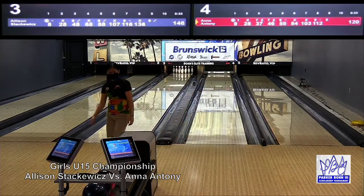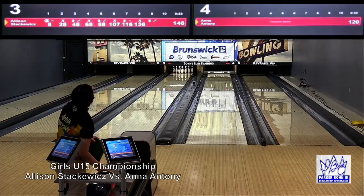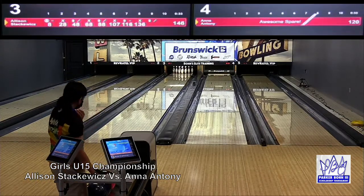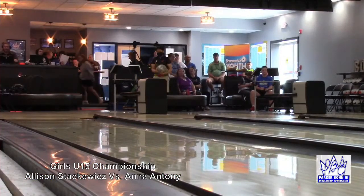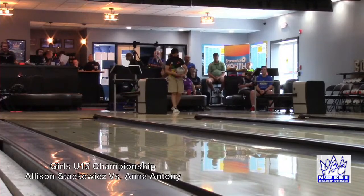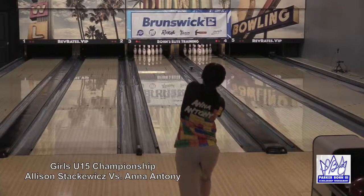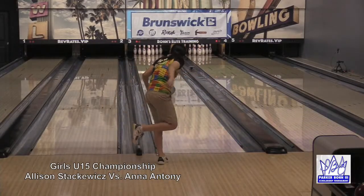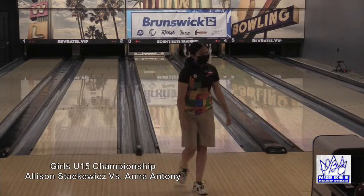Covers a spare, no problem there. We got a 24-pin match here. Allison up over Anna, going into the 10th frame of game number 1 of the If Necessary match. If you're just joining us, Allison Stakowitz did win the first match over Anna Antony, as Anna came out of the winner's bracket. And this is the If Necessary match in round 5.